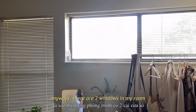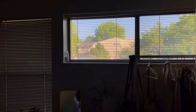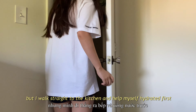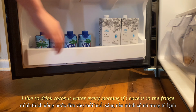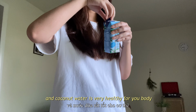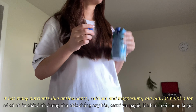Anyways, there are two windows in my room and I keep one open like that so the sunlight can hit me up. I don't usually touch my phone much when I wake up, but I walk straight to the kitchen and help myself hydrate first. I like to drink coconut water every morning if I have it in the fridge. Coconut water is very healthy for your body. It has many nutrients like antioxidants, calcium and magnesium, blah blah, it helps a lot.